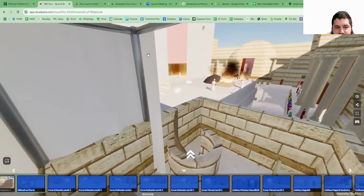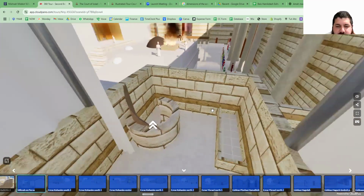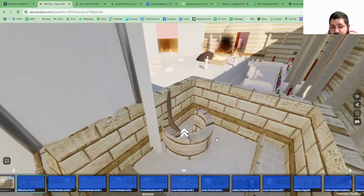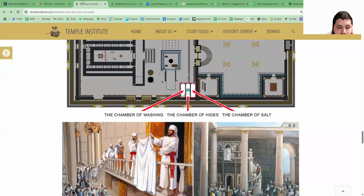Well, guess what? You see this curtain over here? This curtain closes when the Kohen Gadol is actually going to mikvah. So that anyone standing in the Azara, and during Yom Kippur there were a lot of people standing here watching the service, participating in the service, Kohanim all over, Leviim all over, no one could actually see him accessing the mikvah. And that's where you get this illustration here.